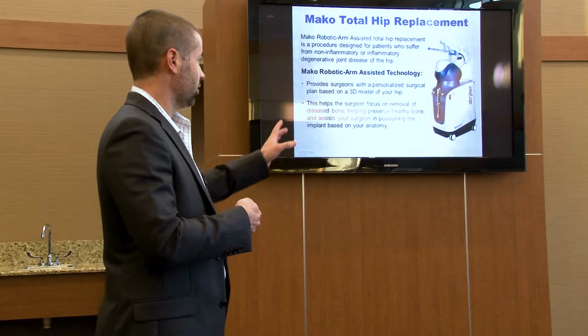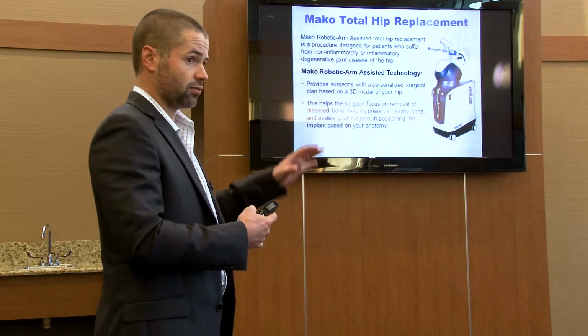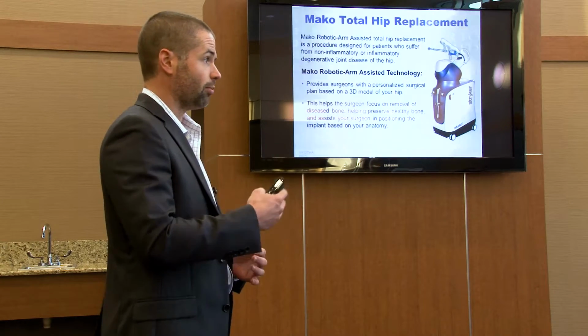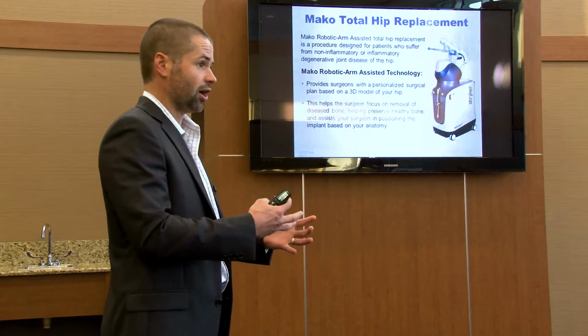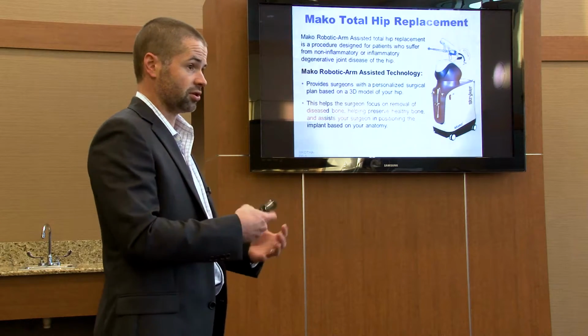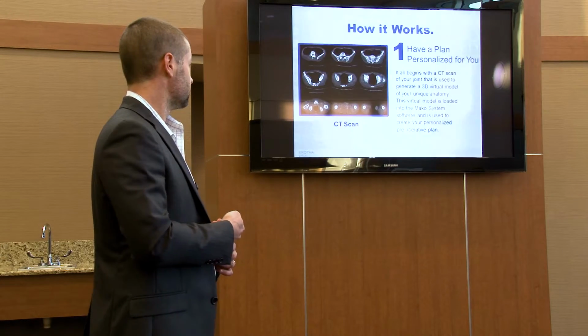But I think it's important to realize that this robot is controlled by the surgeon. So this robot, unlike some other robots in different types of surgery settings, does not do the surgery. It's there to help guide the surgeon and make sure that the surgeon does things properly. But it's not doing any portion of the procedure.